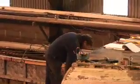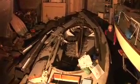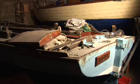Vigia is one of the museum's latest additions, whose restoration is now underway. This historic and beautiful yacht is a uni-rigged catboat, and she was recently donated by the family in whose care she has been for over 70 years. Nearly 24 foot in length, she was built in Cowes in 1872, and she's thought to be the oldest English registered pleasure yacht still sailing.